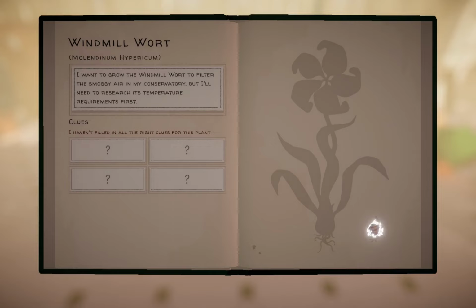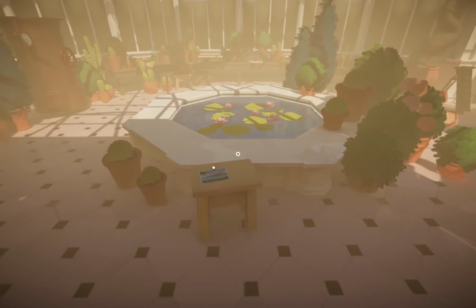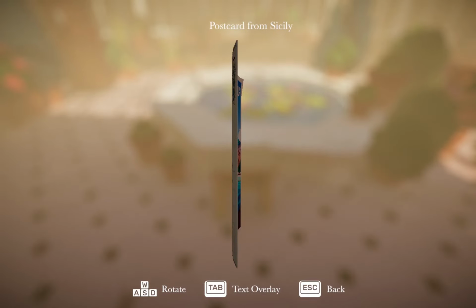Beautiful. Windmill wort. I want to grow the windmill wort to filter the smoggy air in my conservatory, but I'll need to research its temperature requirements first. I haven't filled all the right clues. This plant. Okay, well, we found a new plant. Postcard from Sicily.